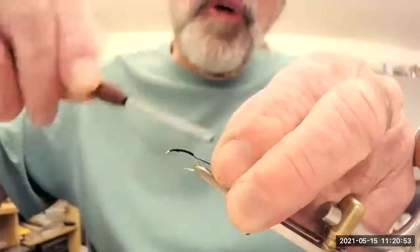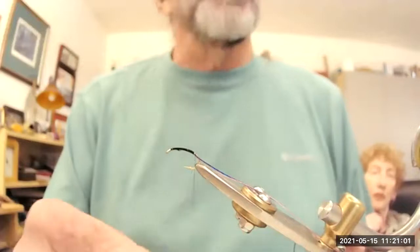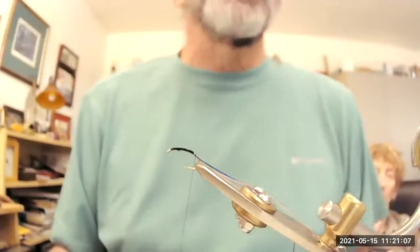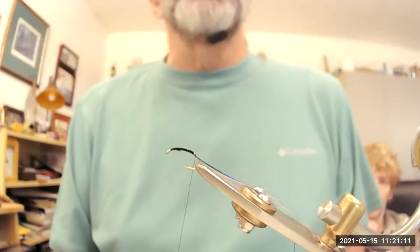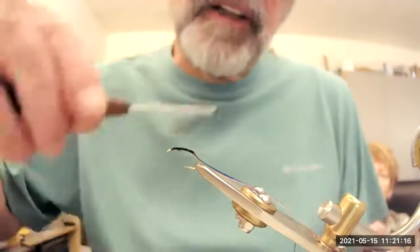And if you're on the water and you ask somebody what color they're using, usually what they give you is the thread color, then the wire is the second. So if they say it's black and red, it's black body with red wire, black and silver, black body, silver wire. If they say red with black or red with blue, or red with red is another color that they do.